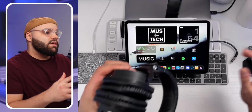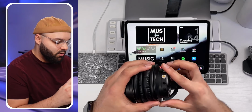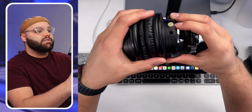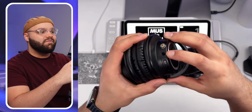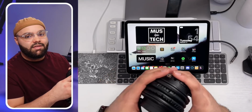These are the Bluetooth model. I like them because they have Bluetooth, obviously, but I like them even more because they have a standard 3.5 millimeter jack right here, as opposed to on the standard ones, they have a 2.5, and it's a very specialty port, and that's kind of frustrating. But yeah, I really like these.